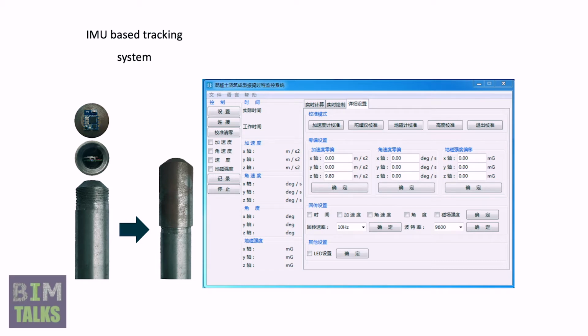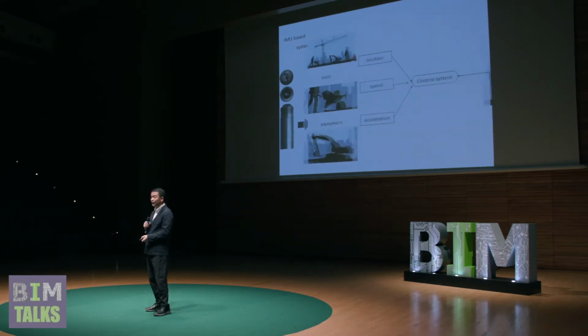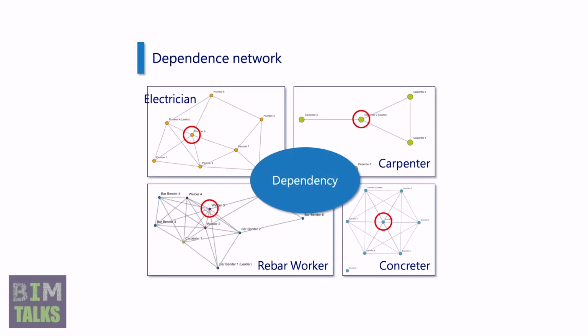So we use the IMU, an inertial motion unit, which is a sensor, to track the tools. The idea is, for example, if you track the tools and know the movement of the tools, you can estimate what they have done, right? For example, here is a concrete vibrator. If you know how the vibrator actually moved, then you can estimate what has been done, whether they have cut corners and all that, right?